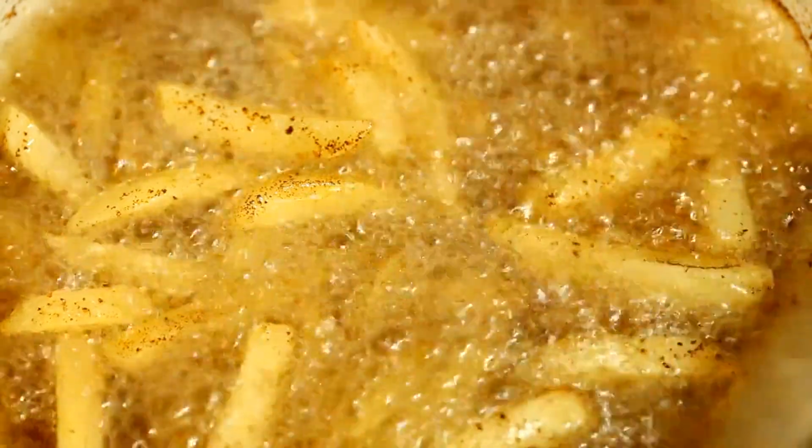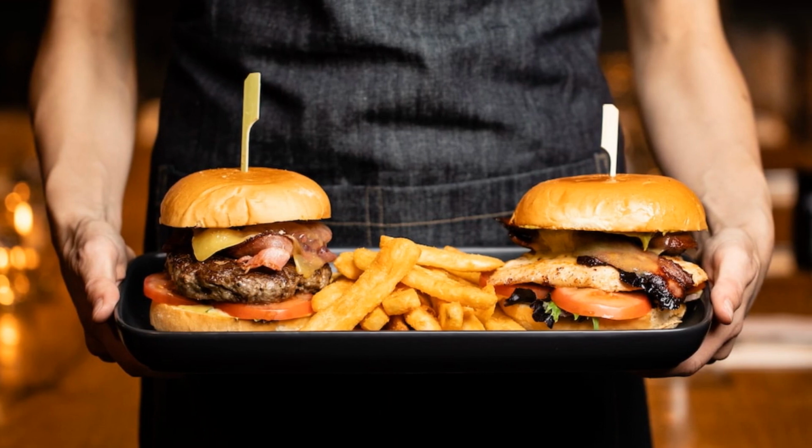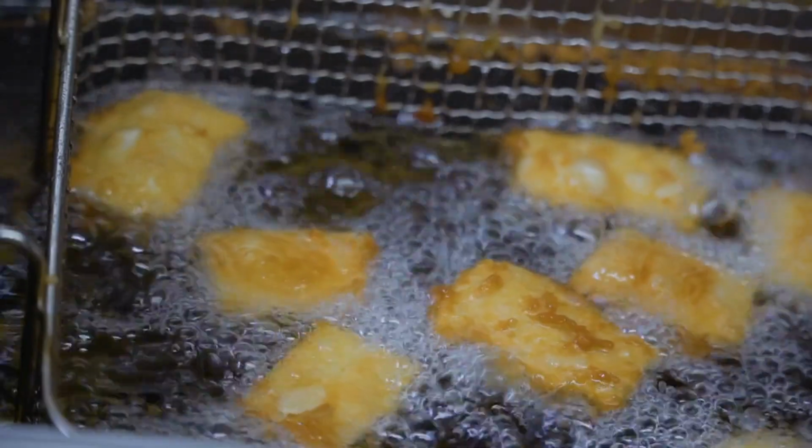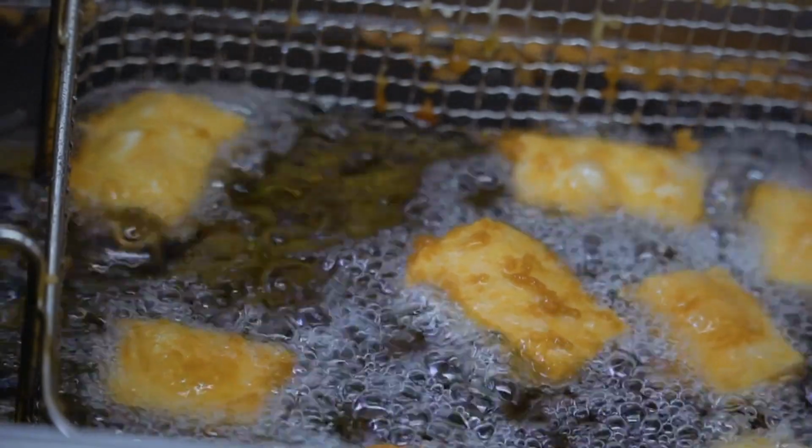Next up, let's talk about fried foods. That satisfying crunch might please your taste buds, but it's wreaking havoc on your arteries. Fried foods are usually cooked in unhealthy oils, soaking them up and making them a double whammy for your heart.